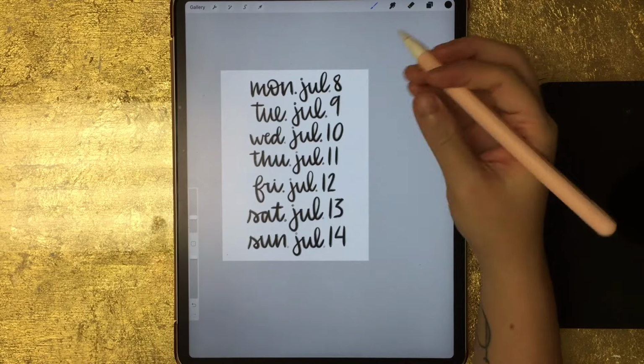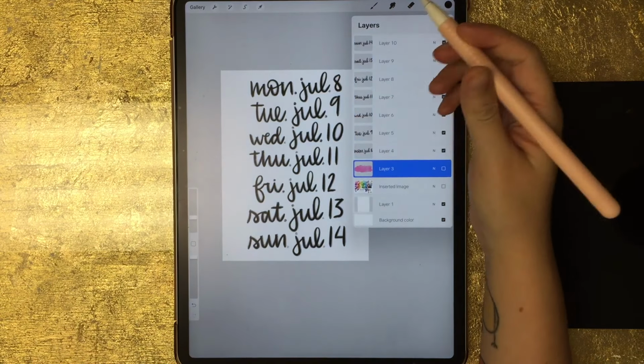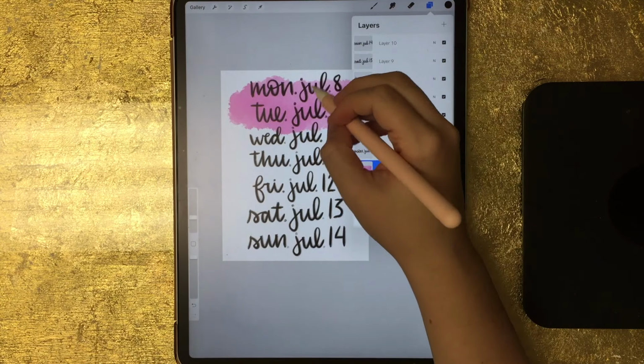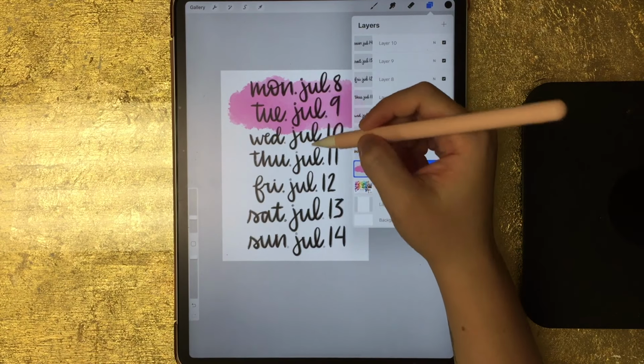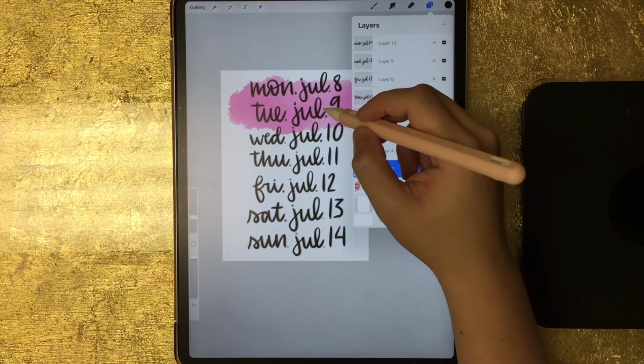Okay, so I know these aren't evenly sized, and that's totally fine because I can always resize in GoodNotes. So now I'm just gonna go through each one of these and add my background. I'm just gonna stretch this little background to fit each one of these headers. Even if it overlaps a little bit, that's okay because these are in individual layers.